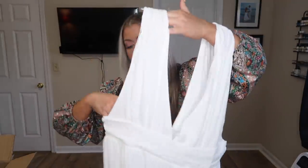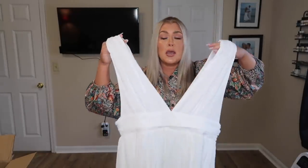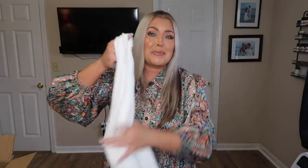She's revealing. So you may wanna wear a swimsuit or a really cute bandeau underneath. I'll be honest, I'll probably just have my bra on. This next one is definitely too big in this area. This would be so cute if I took it up or something.